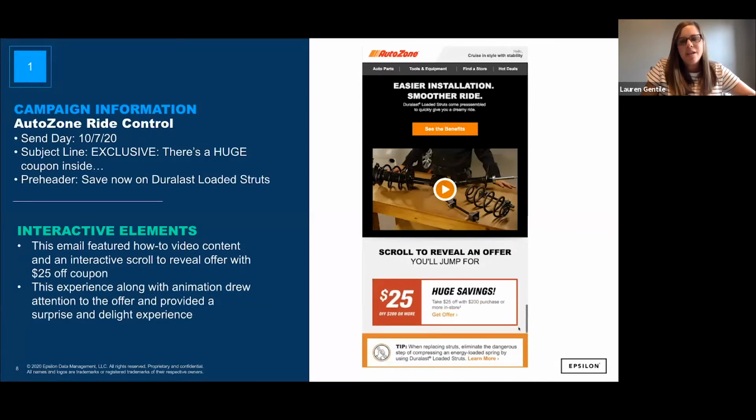So it's a great way to surprise and delight the customer by adding an element of user-driven control inside the email, as well as embedding a video so that the customer can also watch a video on how to DIY install these struts inside their own vehicle while they're at home.